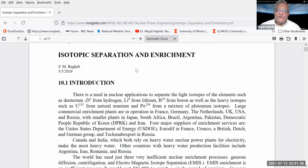For the future, if you want to implement fusion energy, we'd like to separate the isotope of lithium-6 from lithium. Interesting enough here, lithium is going to compete for fusion energy in the future with the lithium that's used for electrical car batteries, lithium-ion batteries, batteries for car.